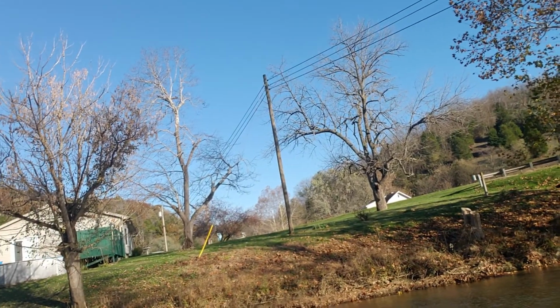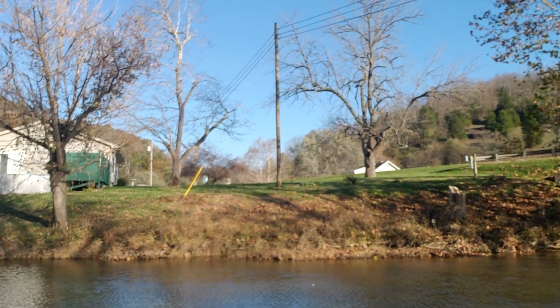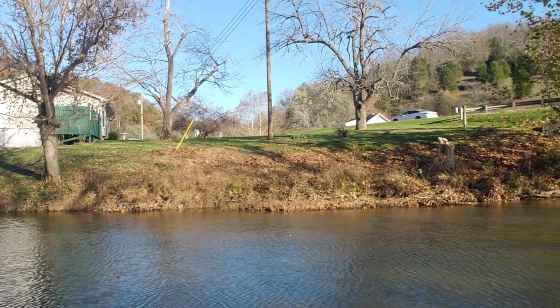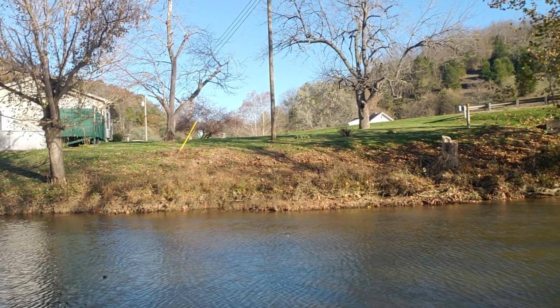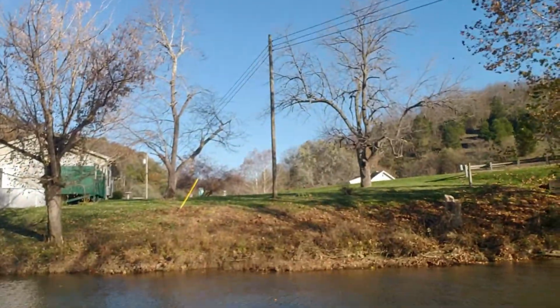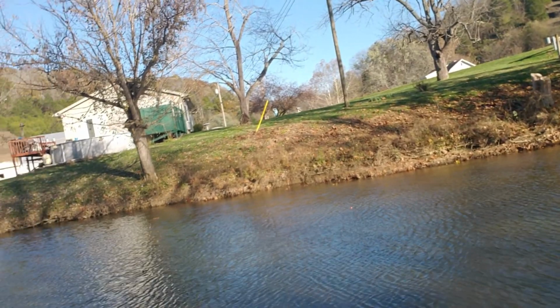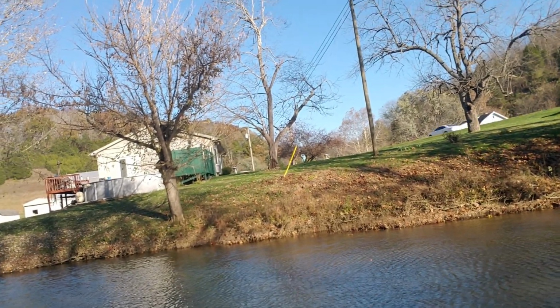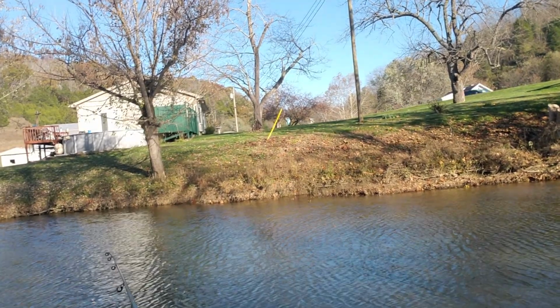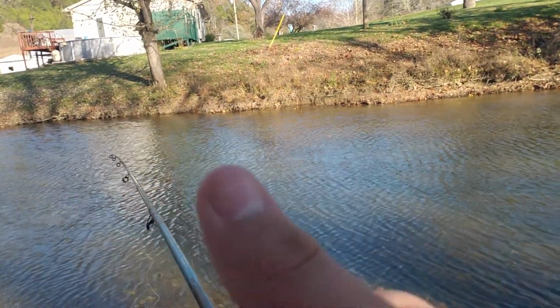We're going to cast him way out there this time. Ooh, something flashed on it. I see the minnow right now and something flashed on it. I'll get right back to y'all whenever something gets a bite.